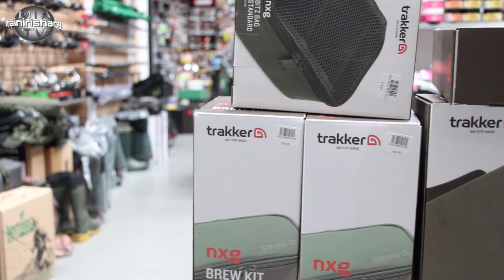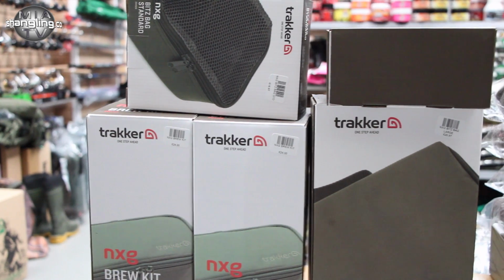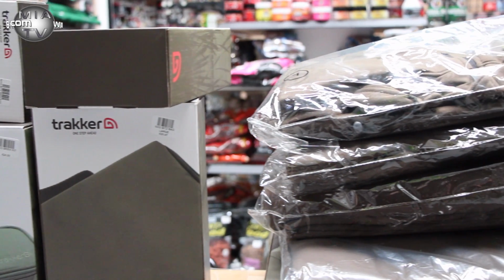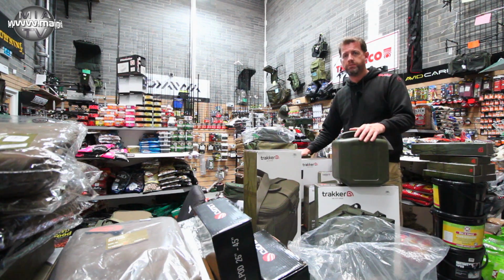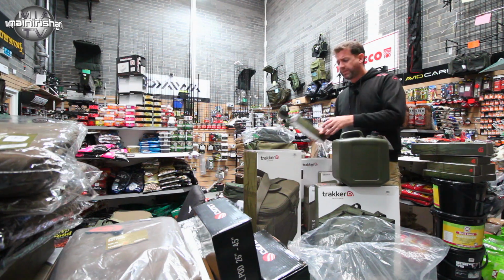Now, what I will say is there is a snapshot of the Trakker range here in store. Obviously not the full range. If there is anything that's not in store that you would like, all you have to do is talk to the owner, Derek, and he will bring in via special order anything that you're looking for, especially the large ticket items like bivvies and stuff. But as I said, they do a whole myriad of things for even things like this.